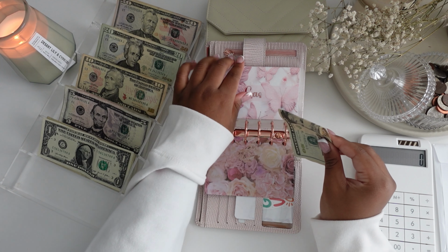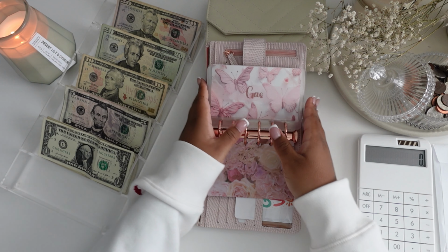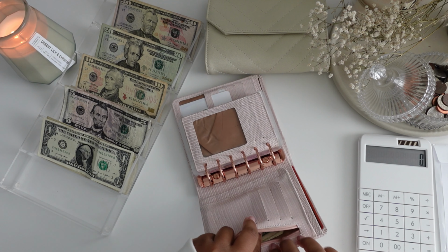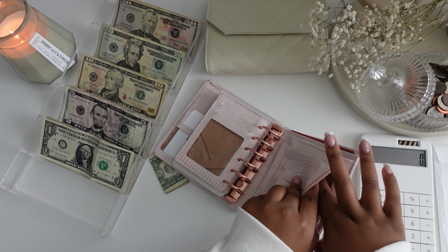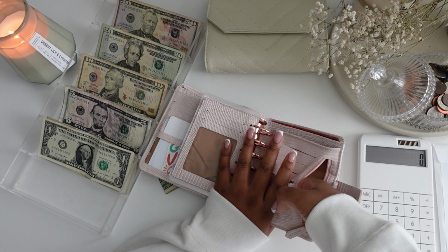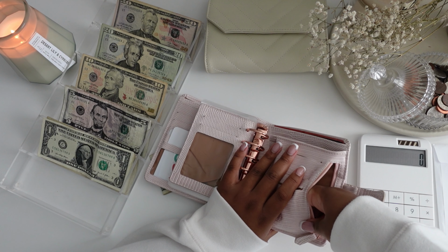So let's go ahead and throw this in here, and then I'm gonna grab the change that is sitting in the back here in my little coin area. I'm just gonna take out my couple of bills here and then grab our coins. So anyways, as you guys can see, I'm stuffing a little bit extra in my gas area just because we have this little trip that's come up.